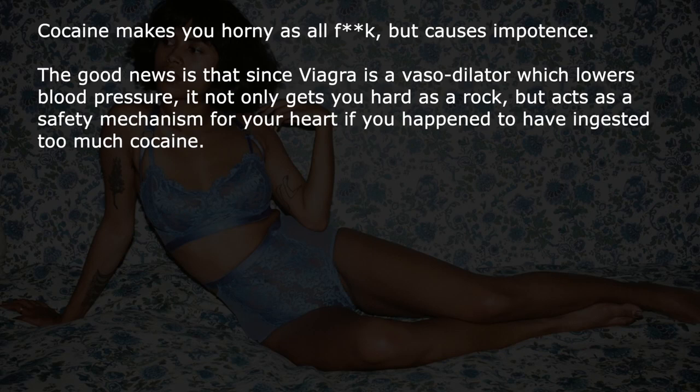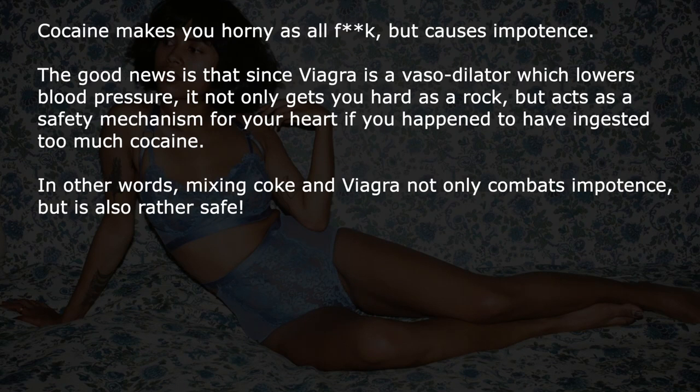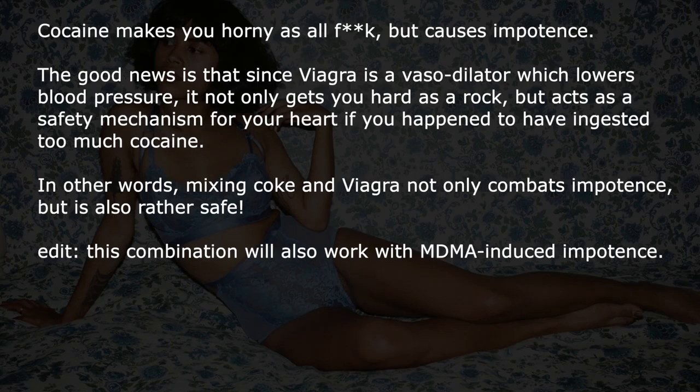Cocaine makes you horny as all heck, but causes impotence. The good news is that since Viagra is a vasodilator which lowers blood pressure, it not only gets you hard as a rock, but acts as a safety mechanism for your heart if you happen to have ingested too much cocaine. In other words, mixing Coke and Viagra not only combats impotence, but is also rather safe. Edit: This combination will also work with MDMA-induced impotence.